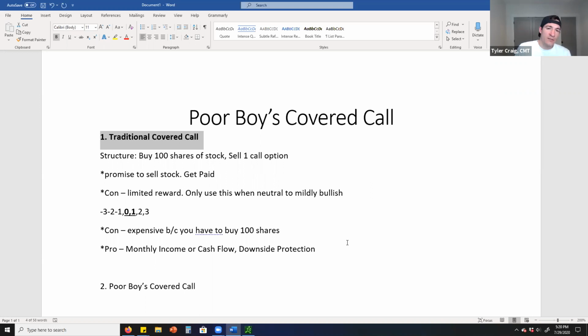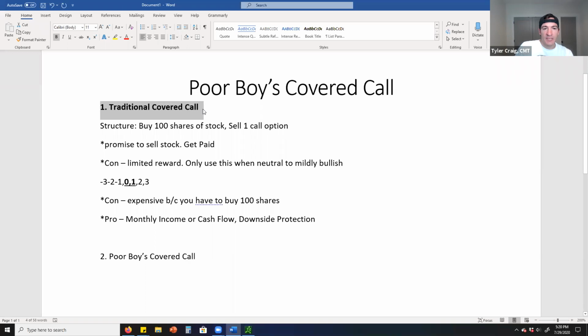And so what we try to do with a poor boys covered call is we say, how can I build a similar position with similar reward, similar profitability, some similar probability of profit or profit range? How do I build something that walks like a covered call and talks like a covered call, but is much cheaper? Because if I'm poor, if I'm a poor boy and I want to get access to those advantages that are embedded in a covered call, but I don't have the money to buy 100 shares of stock.